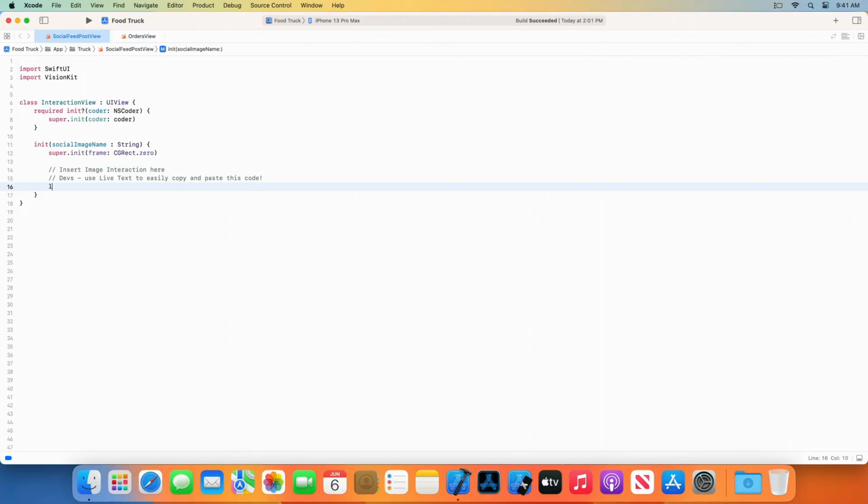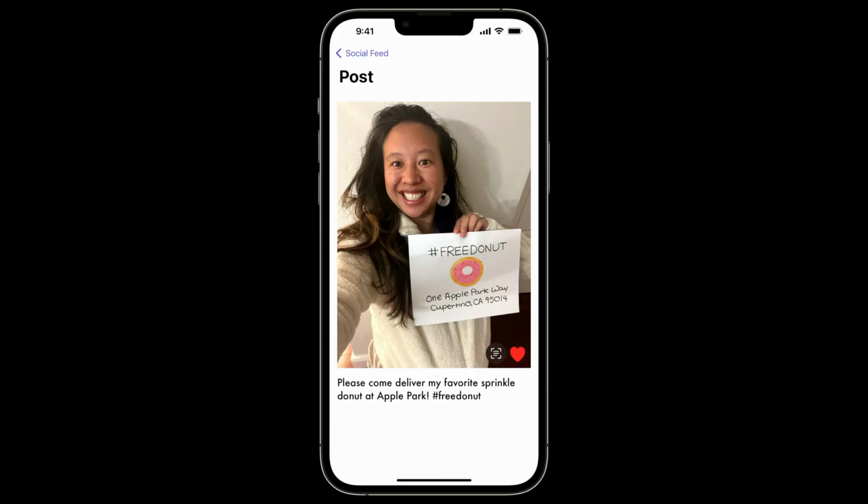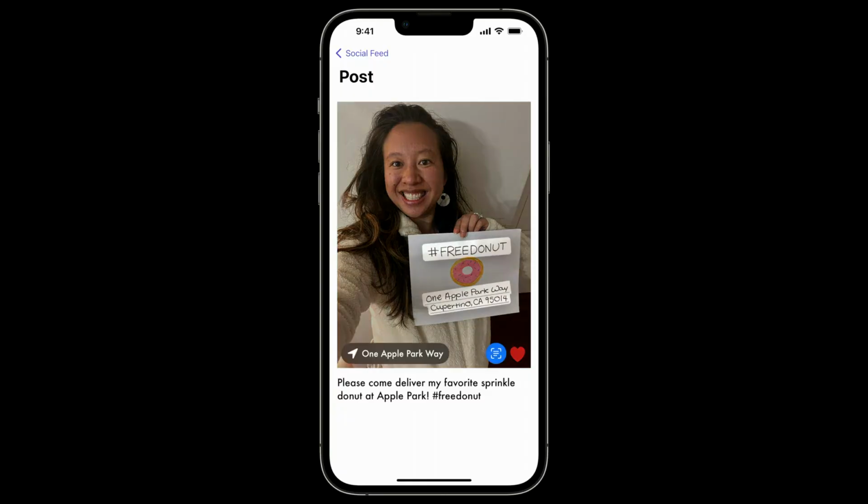I can easily add an image interaction on top of my view, and that will add the live text button with quick action support to it. While the live text button normally sits on the bottom right, I already have a heart button in my app, so I can adjust the placement using custom insets. I can also set the button configuration to customize the style of the button so that it matches my app better.